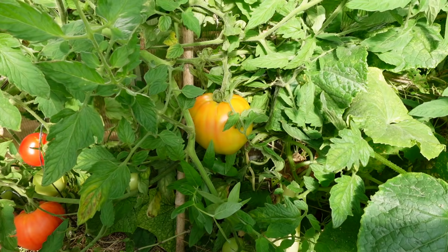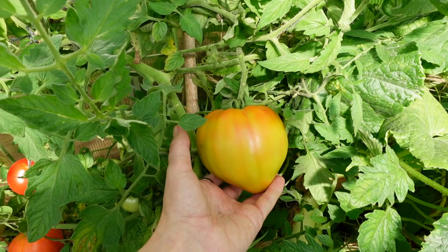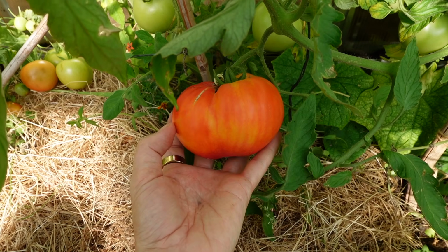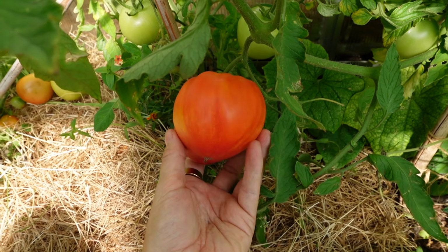I think my main question to you is, what would you do? What would you do in this situation? Would you pick this and take it home, or would you leave it to go red, just like this one is here? What would you do in this situation? Is that actually ready to pick? That actually might be ready to pick today.